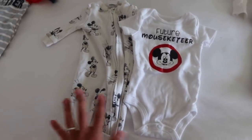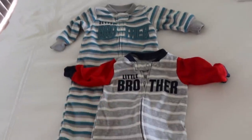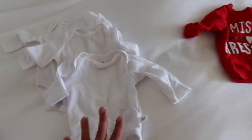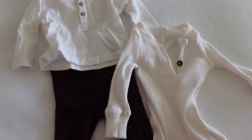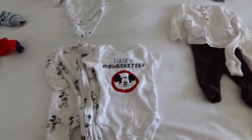So what I did was I kind of bundled some things together. So I'm gonna do the Mickey outfits together, the little brother outfits together. I have three of these white onesies, the Valentine's Day outfit, and then this is sort of a little neutral bundle that then I can list on Mercari.